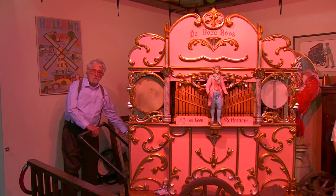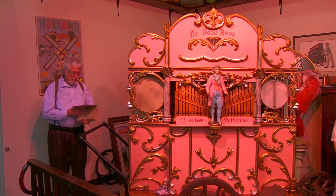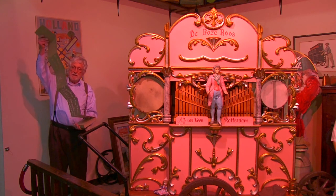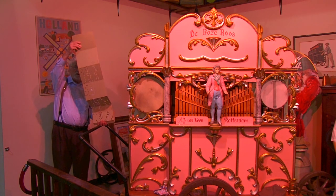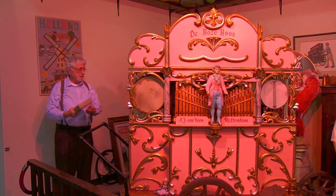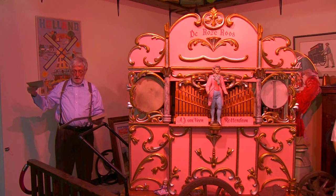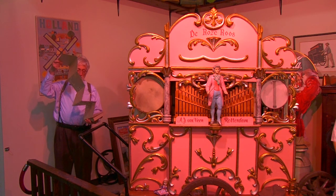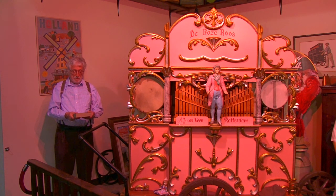It plays with what we call book music. This is cardboard. It's folded sort of like an accordion fold, with a bunch of little holes in it. I'll put this in the instrument on the end, pull it through the key frame, where it has little keys that it punches to play the music.